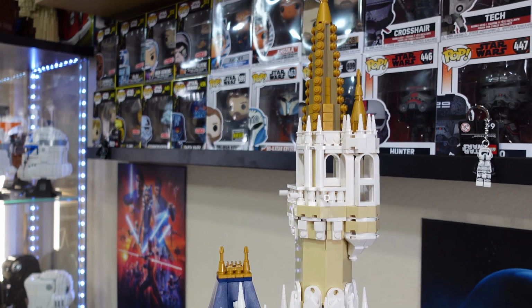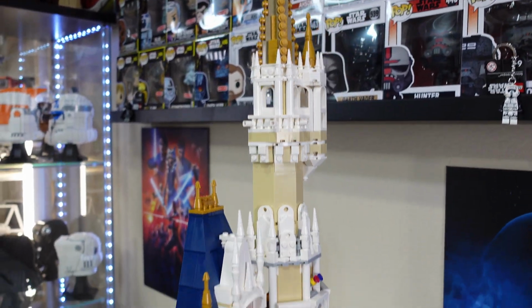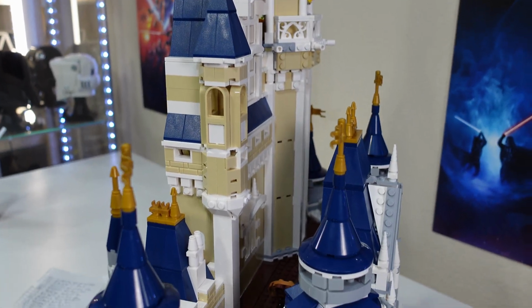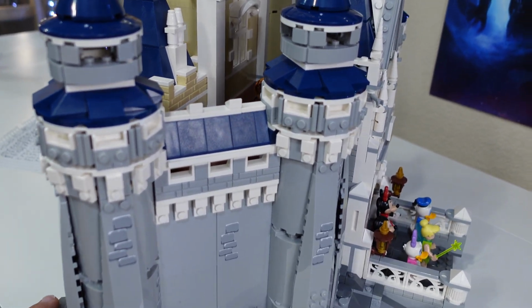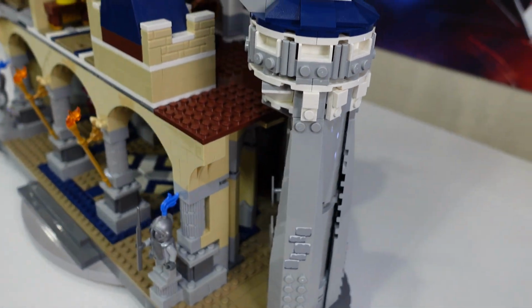So much gold elements. They really did sets really basic, but really nice at this time period. This set did run from 2016 to 2022, and it is rumored that it was retired for a new version. So we will see if LEGO makes that version.